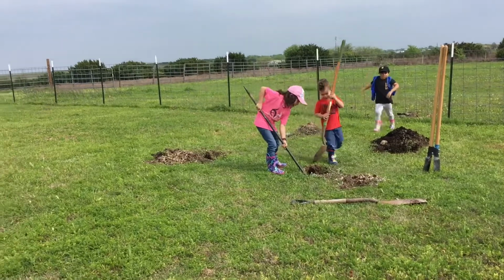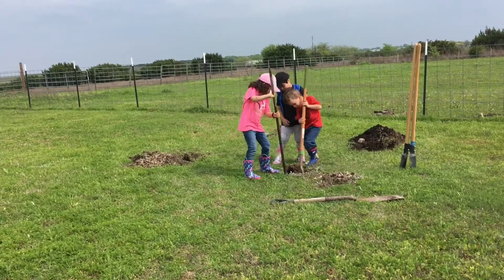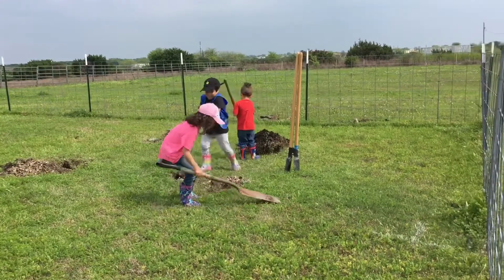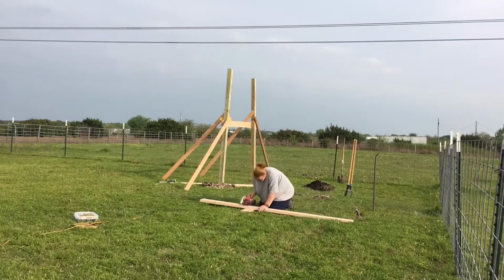Doing something like this is very family friendly, I guess you could say. Get your kids involved. Let them help as best they can. Our kids are 3, 5, and 6, and they can't help all that much, but they enjoy trying and doing the best they can, and they were some big help.